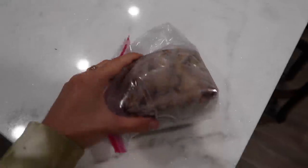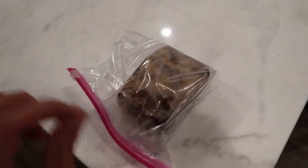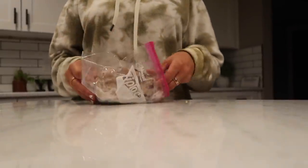It's time for a little nighttime snack. So I'm eating my banana bread. I'm obsessed with it. It is so good. And I'm actually eating it, like the whole entire loaf. So I had this bit in the freezer, so I'm just gonna thaw it out in the microwave.